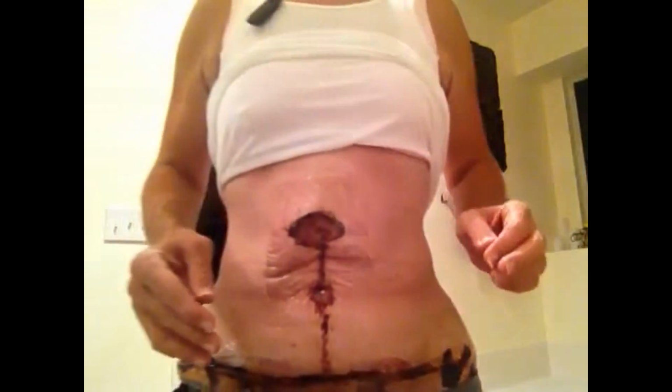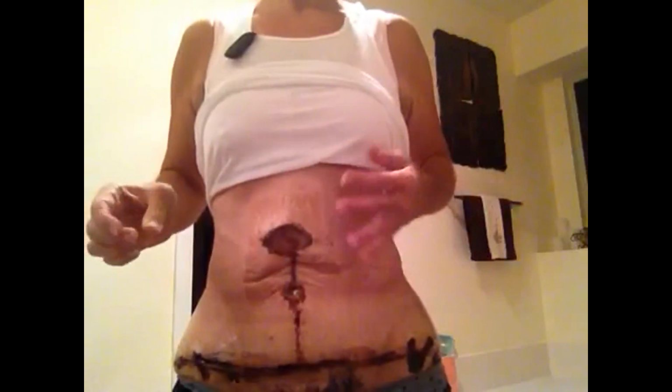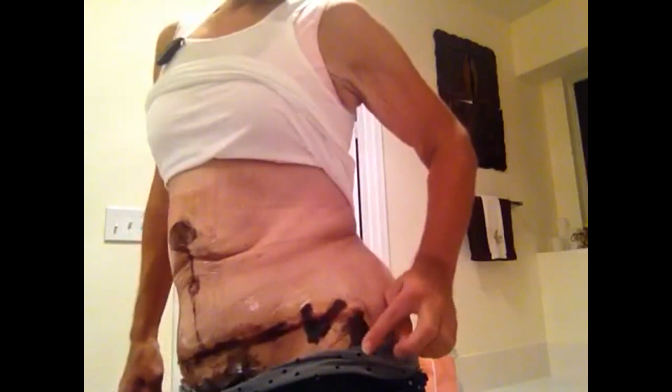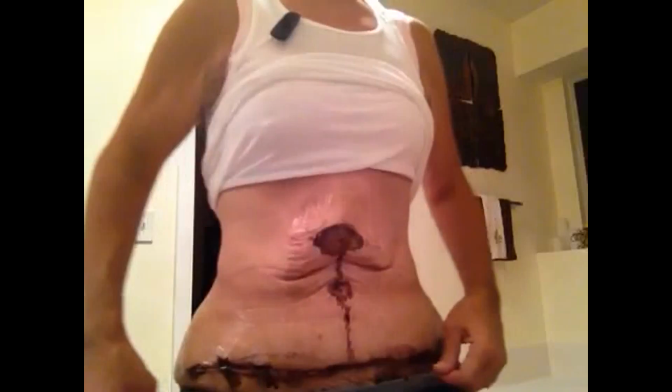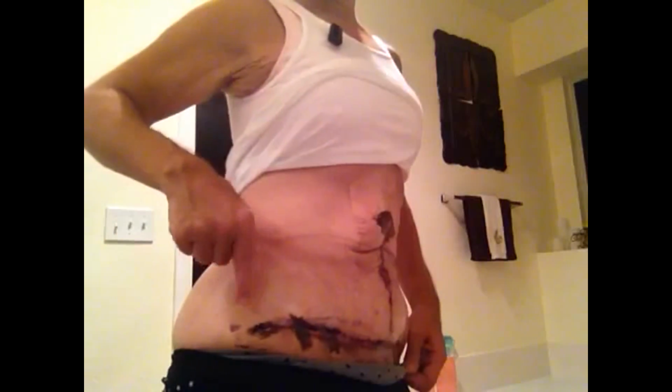I think it's got fluid in there too. It's draining. I have 2 drains. One drains about double the amount of the other one, and I know what that really means. But the scar, or the incision, goes all the way to here, and this is where one of the drains comes out, so that's why that's real bloody. And another drain comes out here, so that's why that's real bloody. And the other side ends right here.